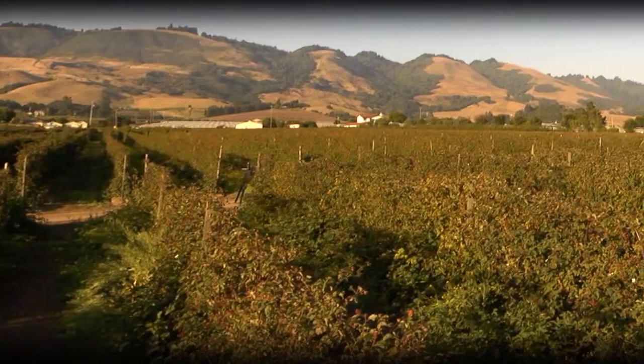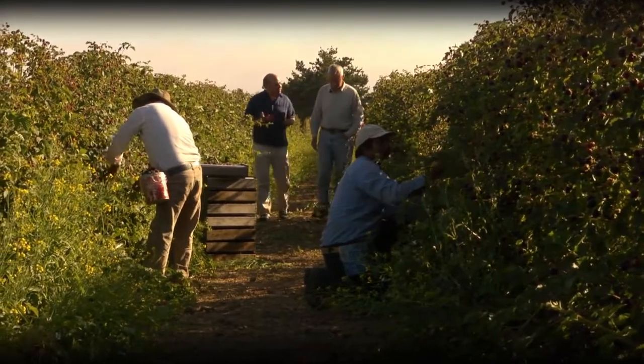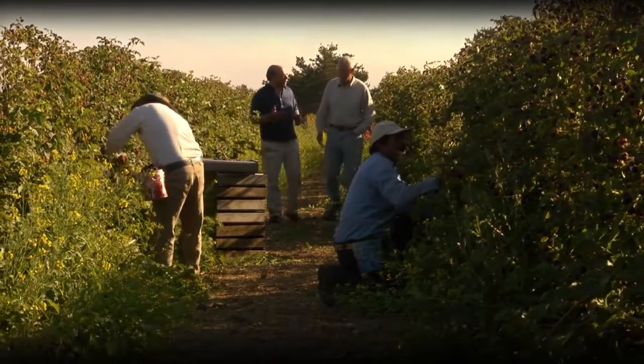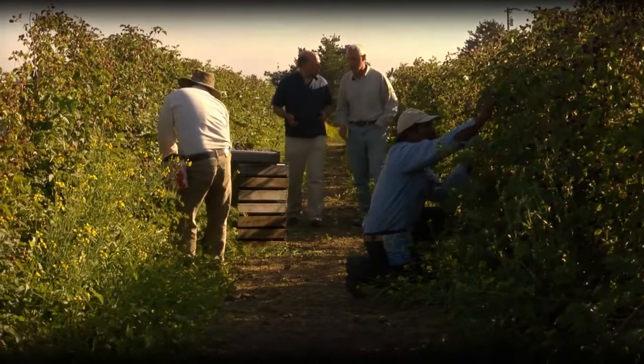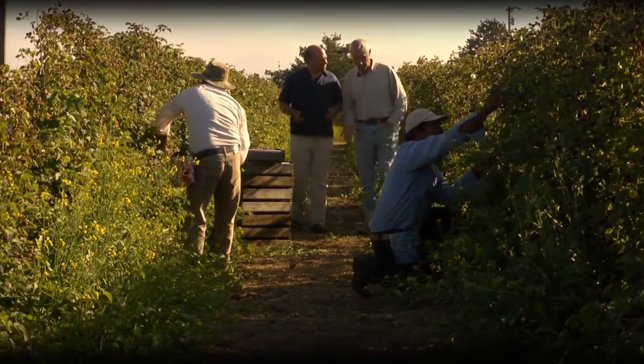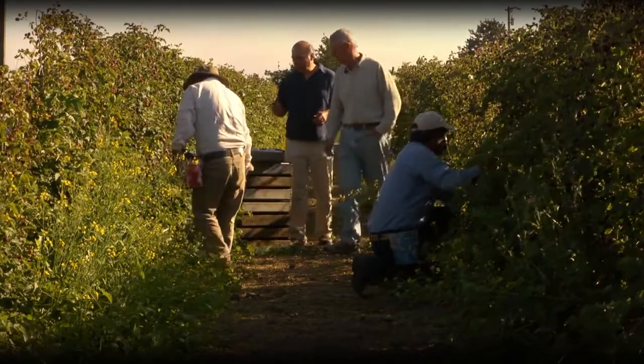Vince, what a beautiful field you have here. These vines are absolutely loaded with berries. So how many different varieties of berries are you growing here, Vince? Carmelo, we have 4. And that would be raspberry, a lollyberry, blackberry, and these boysenberries here. Boysenberries are my favorite, Vince.